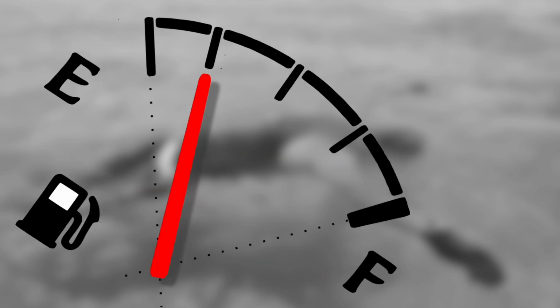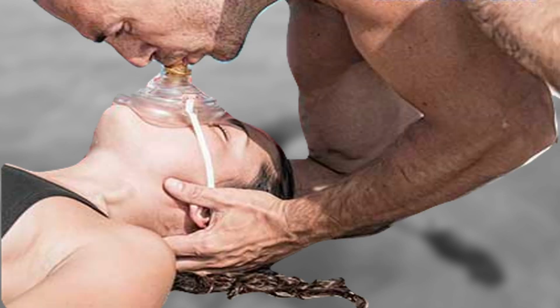This patient has an empty tank of gas. Like I said, most of these patients are young and healthy. They have a good engine. Their engine isn't the problem. It's that they ran out of gas. So while we need to do compressions, we also need to provide ventilations. We need to fill their tank with gas. If we're not filling the tank and we're just doing compressions, we're not doing much good.